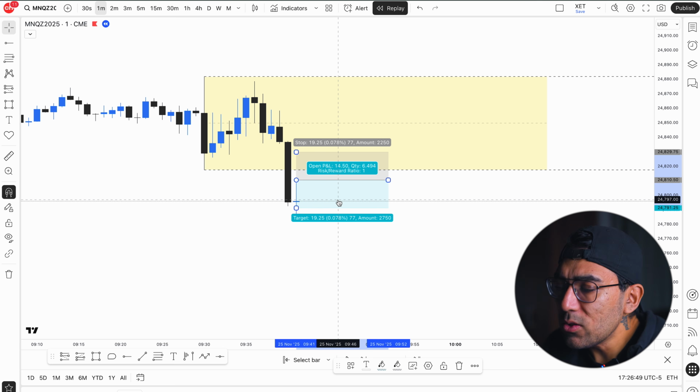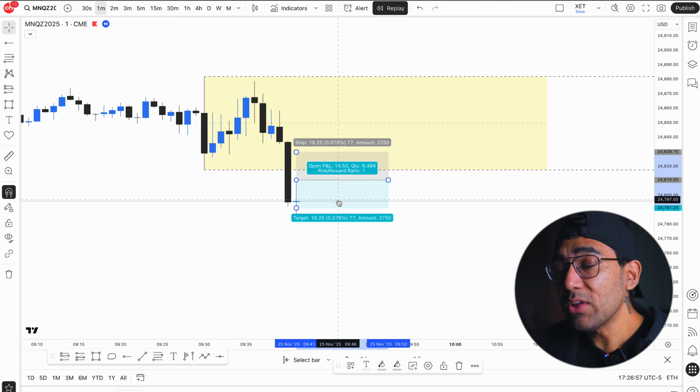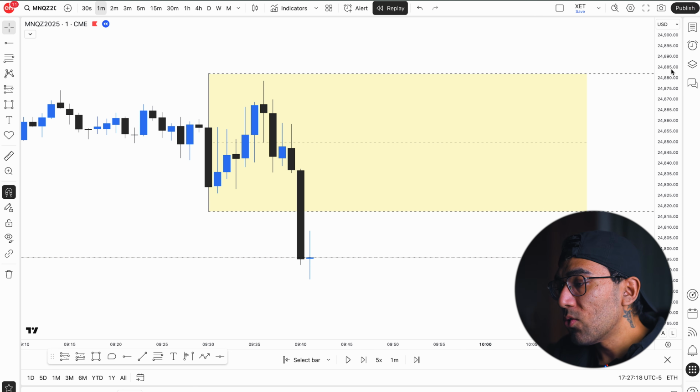And the more mechanical you can make your process, the easier it's going to be for you to actually make money with this. All right. So I want you to essentially follow a very mechanical approach to how I'm going to do this. And that's going to give you something that you could take away and start executing for yourself. What we are looking for is a fair value gap sequence that is printing outside of the range.